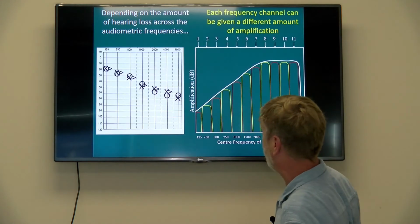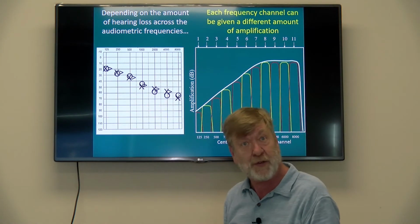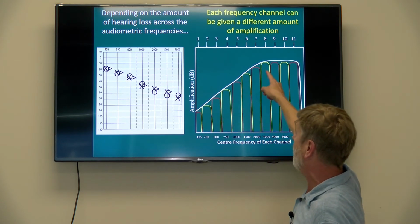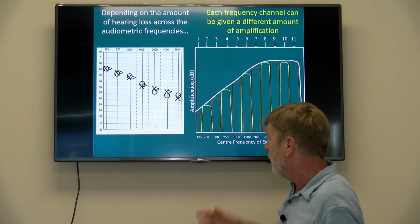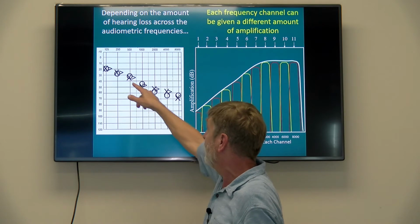That's one big advantage. So here you've got a sloping hearing loss, typical presbycusis, and I can arrange the channels to give more and more amplification in the treble because this guy needs treble amplification. But I could raise or lower these all depending on where these hearing levels were.